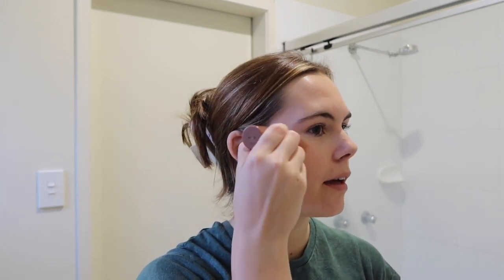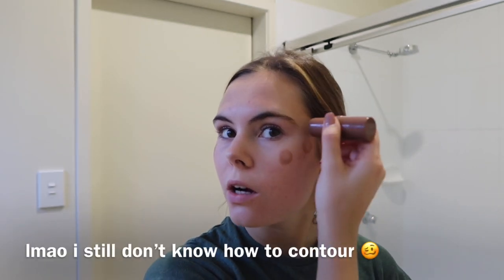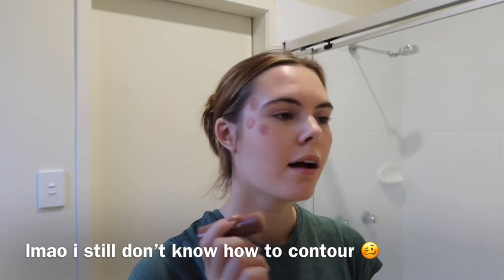Then I'll be going in with this Mecca Max contour. I just do a tiny bit along the cheekbone area here. I just do three little dots. And then I do a tiny bit on my nose, just like that. And just a really faint line just there. And that's kind of all I do for contour. I actually never used to contour, which is so bad, but now I do.